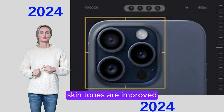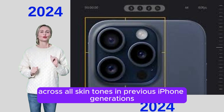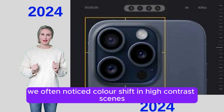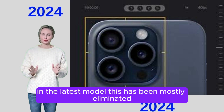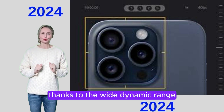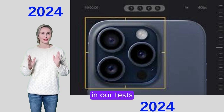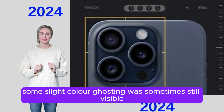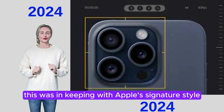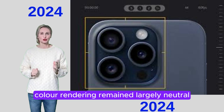Skin tones are improved compared to the already very good Apple iPhone 14 Pro, across all skin tones. In previous iPhone generations, we often noticed color shift in high contrast scenes. In the latest model, this has been mostly eliminated, thanks to the wide dynamic range and precise color management in the highlight areas of the frame. In our tests, some slight color ghosting was sometimes still visible when shooting indoors or in low light. This was in keeping with Apple's signature style, and otherwise color rendering remained largely neutral.